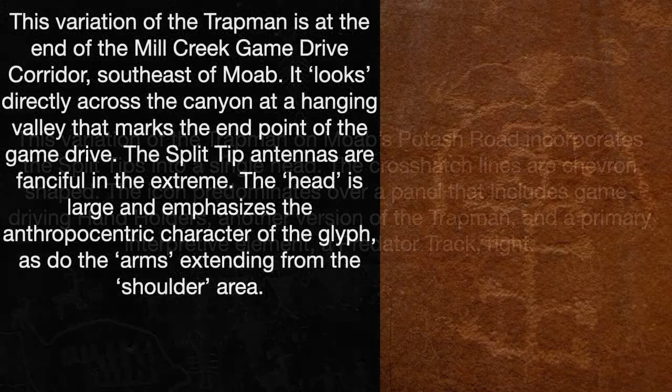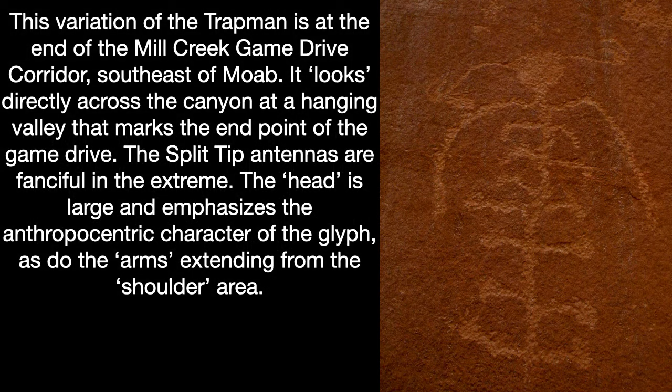This variation of the Trap Man is at the end of the Mill Creek Game Drive corridor, southeast of Moab. It looks directly across the canyon at a hanging valley that marks the endpoint of the game drive. The split-tip antennae are fanciful in the extreme. The head is large and emphasizes the anthropocentric character of the glyph, as do the arms extending from the shoulder area.